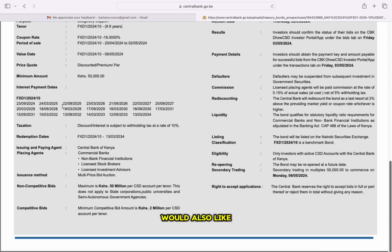I would also like to mention that there are two types of bids, non-competitive and competitive. As retailers or individuals, we normally go with non-competitive bids. Competitive bids are mostly for the bigger organizations like banks, brokers. They're the ones who go for competitive bids because they usually can get slightly higher interest rates because they are putting in more money.